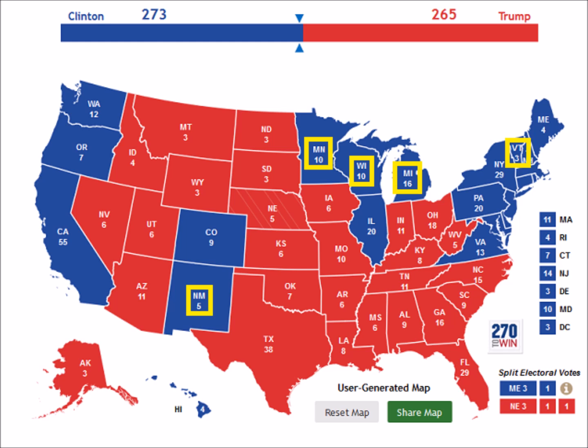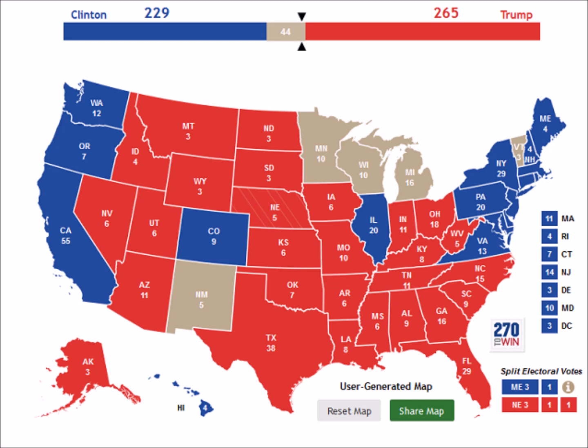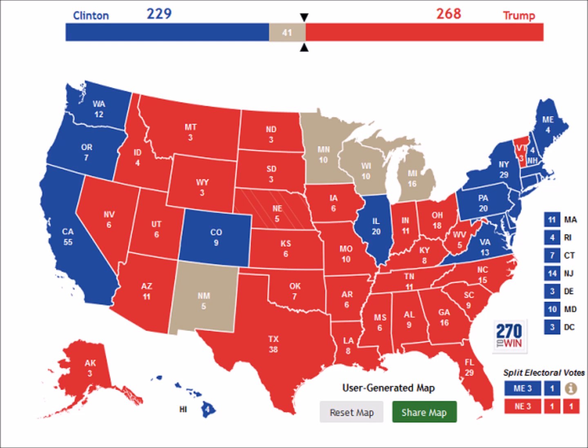I'd kind of say the same thing with Colorado, but I didn't feel comfortable enough to do that with this. I still think that they're probably going to go with Clinton. So if we take away those 5 states, you see that now Trump has a very good-sized lead of 265 versus 229. And really, winning any of these states would give Trump the win, except for Vermont. So we're going to go ahead and play around with that idea. Oh, Trump got Vermont. So any of the other ones, Trump wins. If Hillary gets them all, she's at 270.